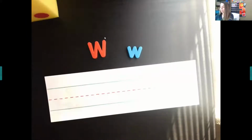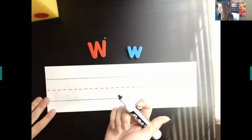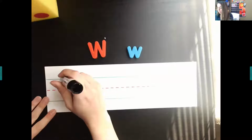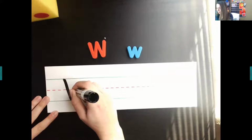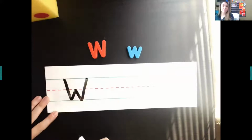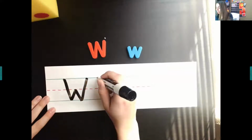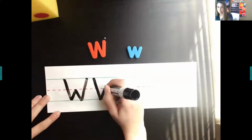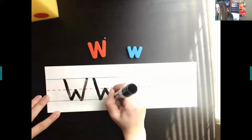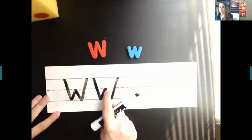On our line, the uppercase W is a tall letter, so it starts at the top. Go ahead and start your finger at the top. We're going to go down the wave, up the wave, down the wave, up the wave. We're not picking up our pen or pencil. One more time, uppercase letter W. Start at the top, down the wave, up the wave, down the wave, up the wave. Now, if you noticed, I went all the way back up.